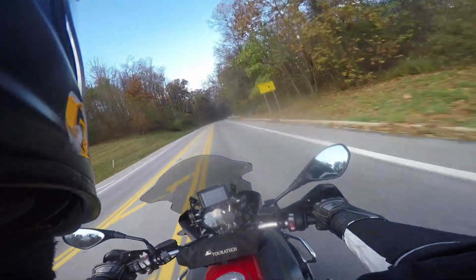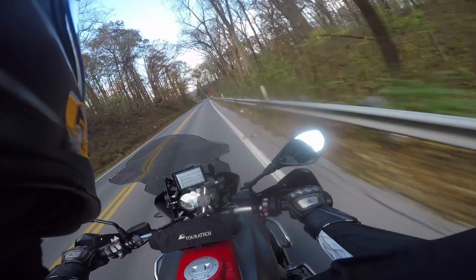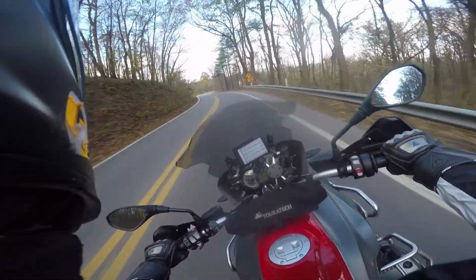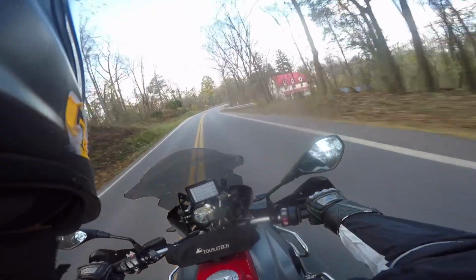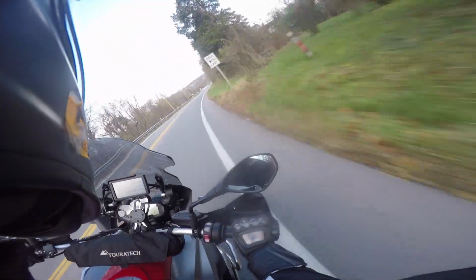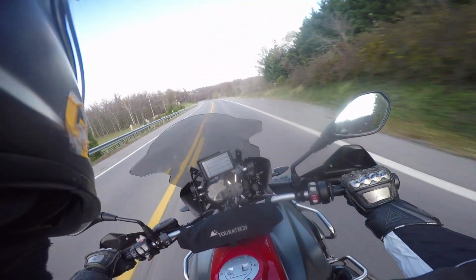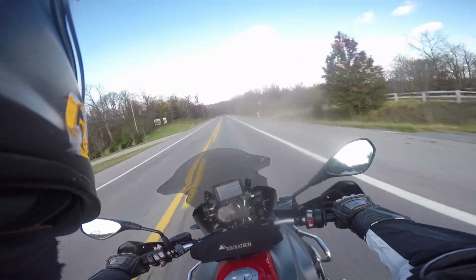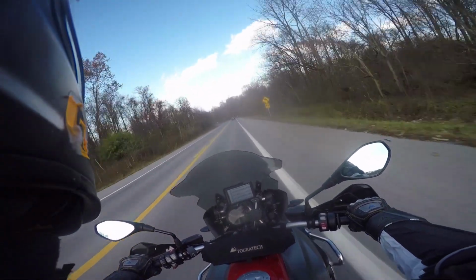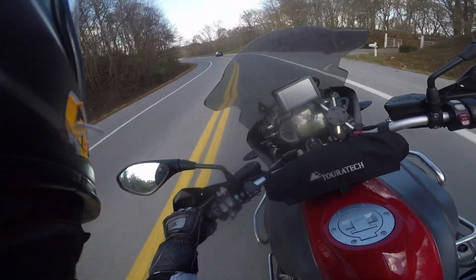Give it a little throttle. Again, not trying to go too fast. It's just so cold that it's no fun to go that fast. See that guy crossing the double yellow lines in his car coming the other way. You gotta always watch out for that. And now you can see me catching up to the car in front, and that kind of ends this run.